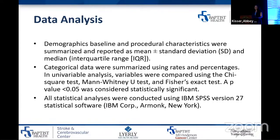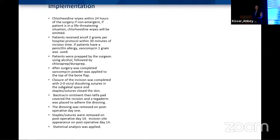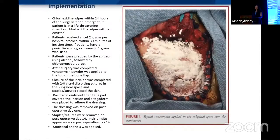Thankful for my research team because this is another language on data analysis. So the following is a picture of our vancomycin powder on our bone flap. And we did do chlorhexidine wipes within 24 hours of the surgery if it was non-emergent. If the patient was in a life-threatening situation, we definitely skipped the wipes.